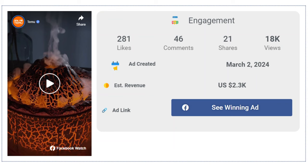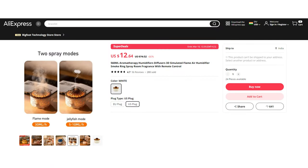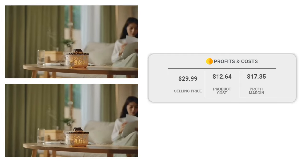And finally, the Facebook ad has received more than 281 likes, 46 comments, 21 shares. Now, if we take a look at the winning store selling price for Volcano Humidifier, it is just under $29.99, whereas the product cost is only $12.64. So you are looking at a good profit margin of $17.35.